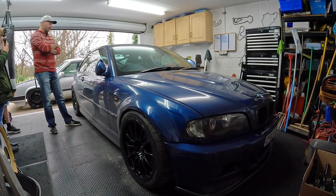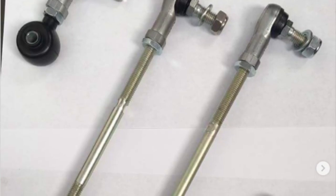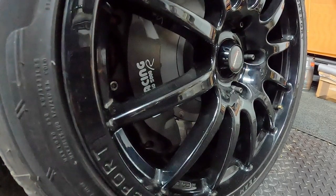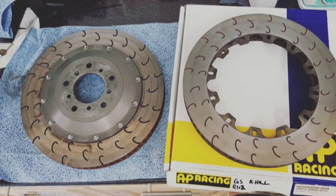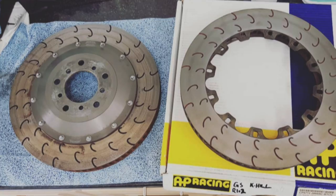I uprated the suspension with Öhlins front and rear, Turner adjustable anti-roll bars front and rear, custom adjustable drop links, adjustable camber arms on the back, and upgraded the front brakes, so they're the big AP Pro 5000 Rs with the BTCC rotors, which are the 368 by 36 mil rotors that come straight off the BTCC circuit, running the same pads that you get off them as well.